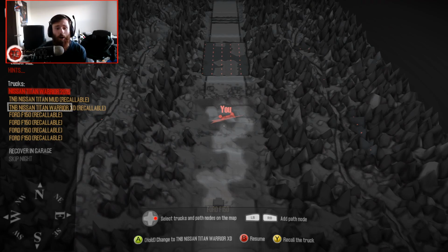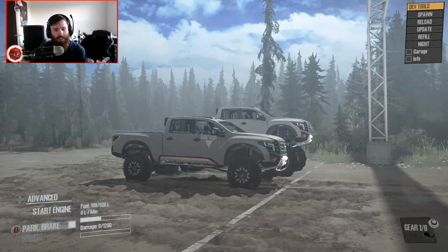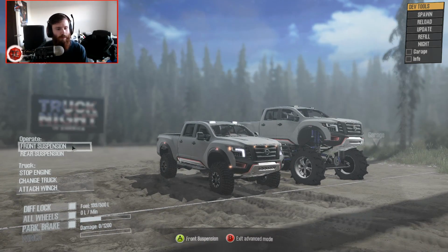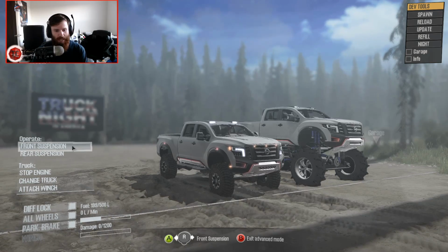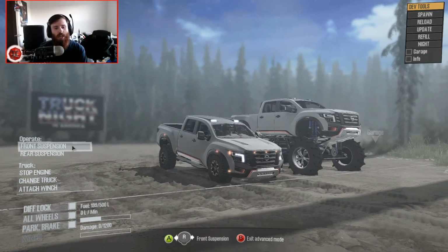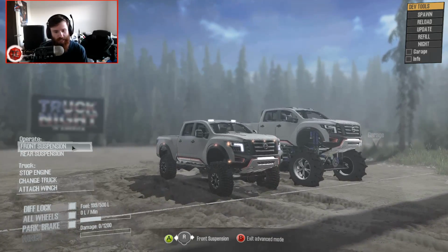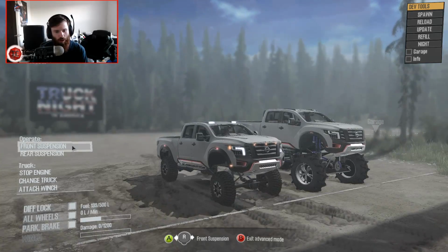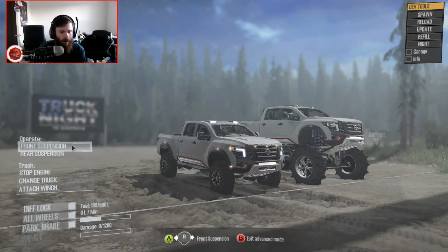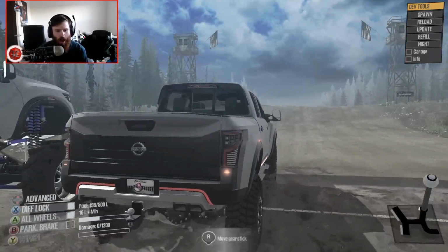All right, now we have Frog's lifted Titan XD. Not the mud truck, but just the lifted one. Now, this thing does have a cool trick up its sleeve, though: adjustable suspension. You can go as far down as basically tucking the tires and as far up as being a coil-overed crawler. So what I did was set it somewhere in the middle, and I'm going to leave it there, and we're going to go ahead and take off.